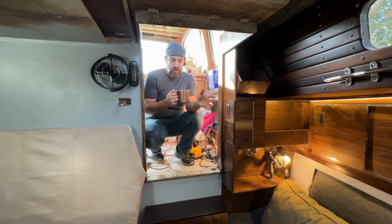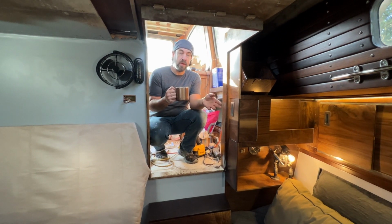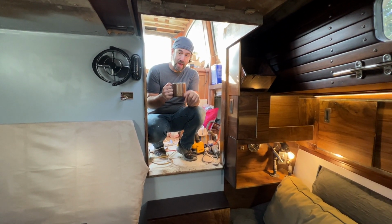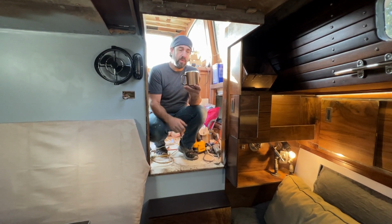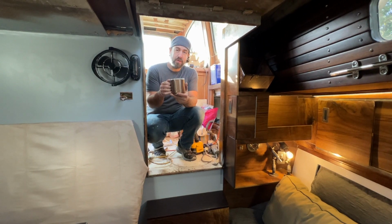We got lots left to do in the salon. You know, we haven't made the cushions yet, and there's some touch-up things that need to be done. But we're moving forward into the beavers to finish that up, and then we're moving to the head here in the forward section of the boat. So we thought we'd give you kind of a before and after tour of our salon.